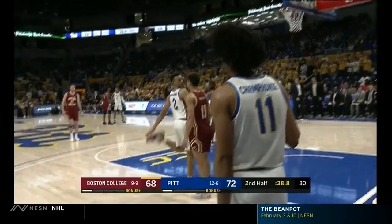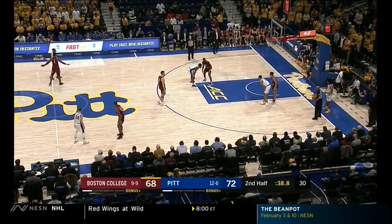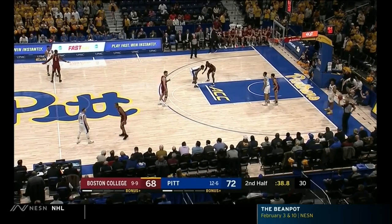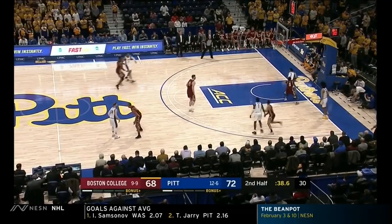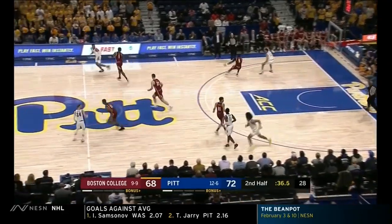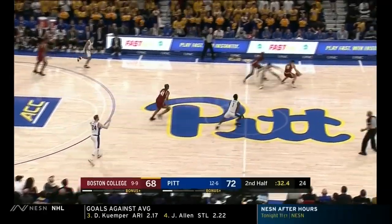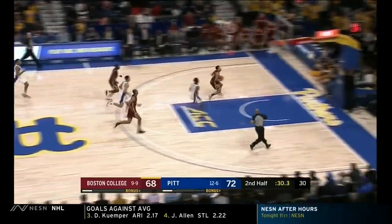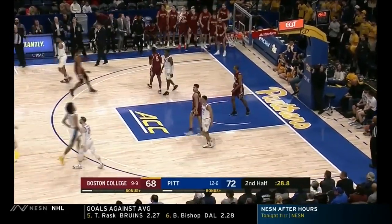72-68 with 38.8 remaining. Xavier Johnson, by the way, 9 points tonight, 10 assists. He's a bucket away, a free throw away from a double-double. I don't think you have a lot of time to be fooling around here. Nope. McGowan's in pressure. There's the help. It's Thornton with the pilfer. So BC cuts it to 2.